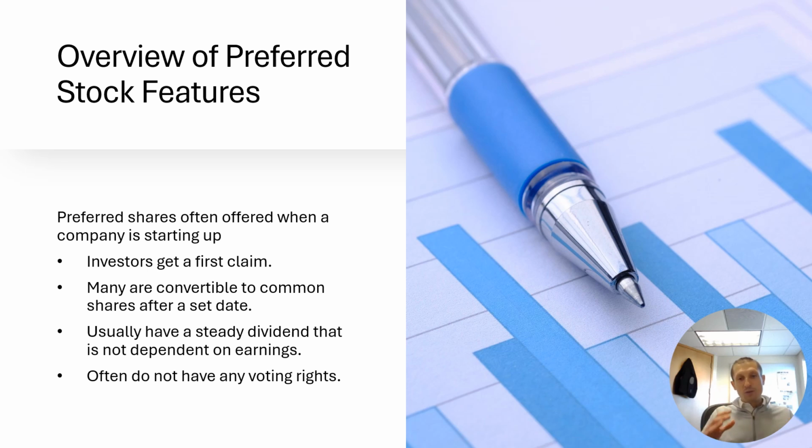Preferred stock is a unique type of investment. I often describe it as a hybrid between stocks and bonds. It sits really here in the middle, in between what a common stock is and a bond. Some of the features of preferred stock are very similar or the same as common stock, and some of the features are the same as debt or bonds. So here's how preferred stock is similar and also differs from common stock.